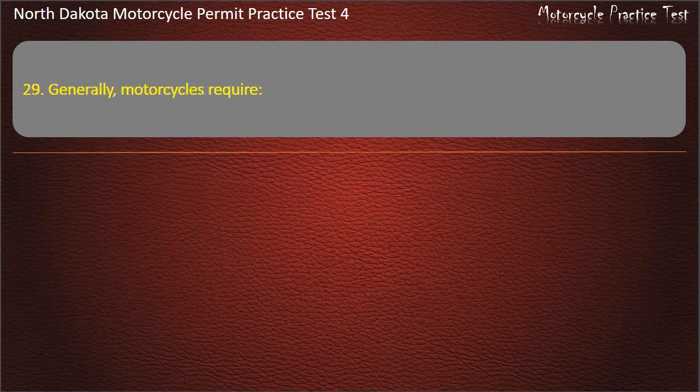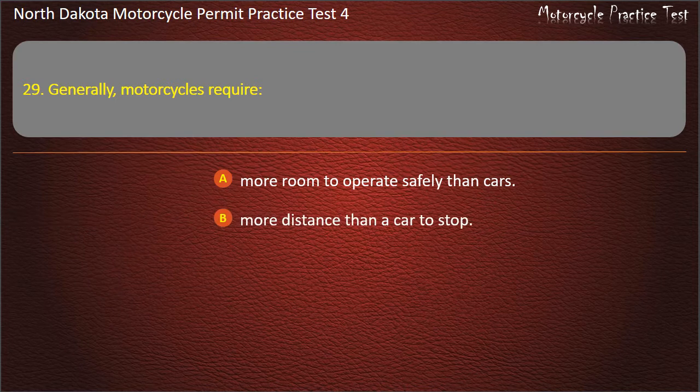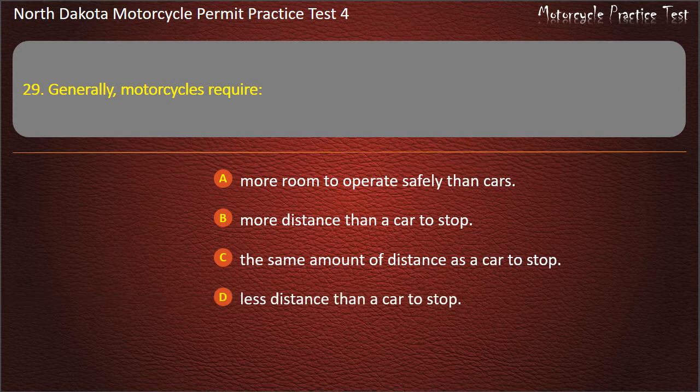Question 29. Generally, motorcycles require more room to operate safely than cars. More distance than a car to stop. The same amount of distance as a car to stop. Less distance than a car to stop. Answer. The same amount of distance as a car to stop.